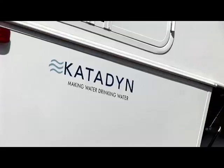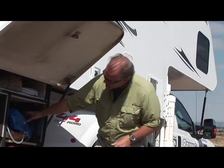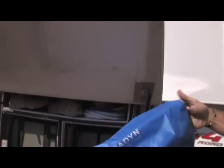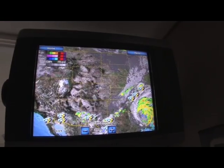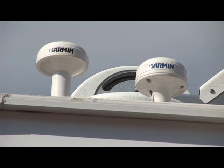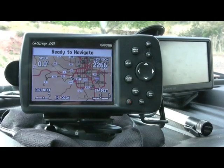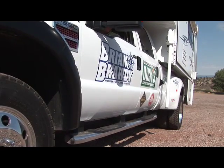Thanks to a newly designed onboard rain gutter system and the Catadine water filtration system, we're able to collect and harvest rainwater. Now, in addition to helping us forecast the rain, the two Garmin GPS units with Nexrad weather antennas also provide impeccable navigation for the Wonder, Explore, Believe mobile base camp, keeping our fuel consumption to a minimum.